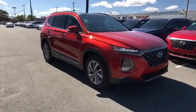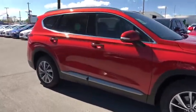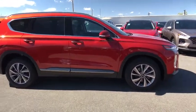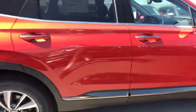Take a ride in the 2020 Hyundai Santa Fe. Style, quality, performance, value. Need we say more? Here are some of this vehicle's great options.